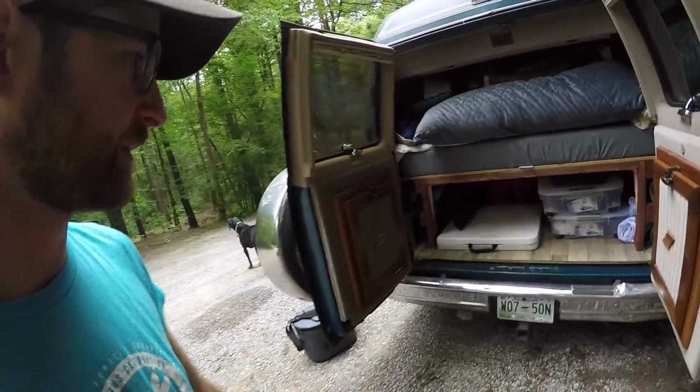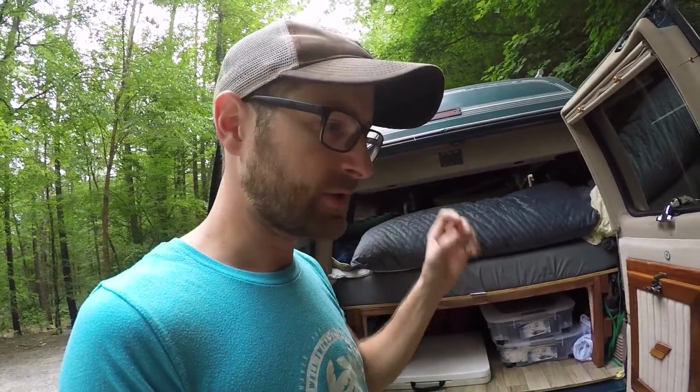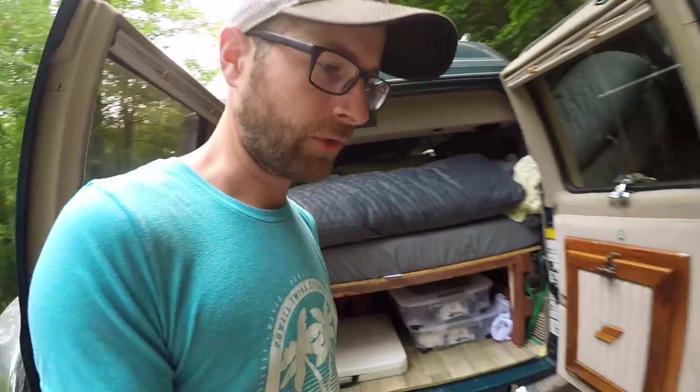As far as packing goes, there's been a lot of take everything out, put everything back in, as to be expected. So that's a part of the process. Our little camp chairs that you stick together, also Ozark Trail, pack down real well. Found that to be pretty good. Mine broke already, or at least came broken, so hopefully we'll go bring it back to Walmart.